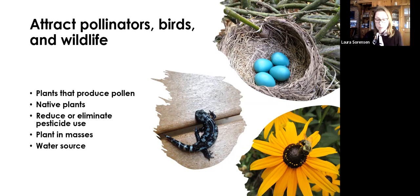Wildlife, birds, and bees and butterflies all need a water source of some kind, a bird bath, a shallow pan with pebbles and water in it. And they need shelter. For birds, that would be shrubs that they can hide in to keep away from predators. For insects and pollinators, it's leaf litter.